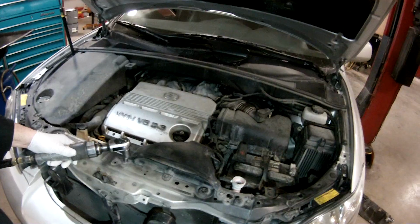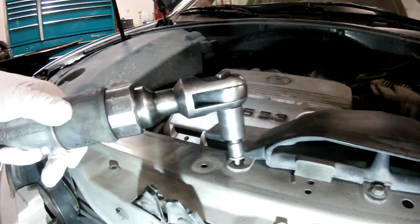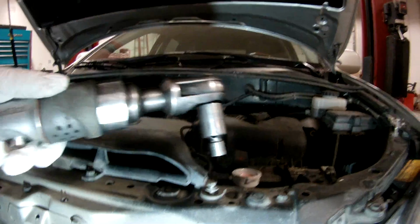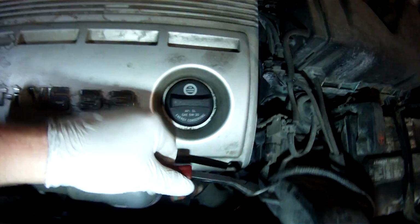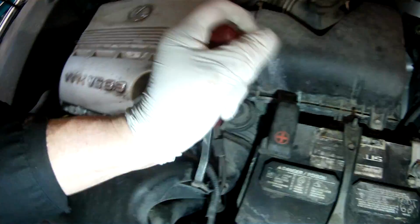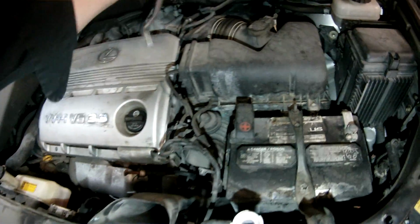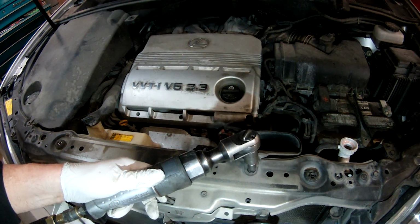I also remove the two attaching screws for the air cleaner intake air duct. I also removed the wiring harness clips attaching the solenoid harness to the air intake duct and the vacuum hoses to facilitate complete removal of the air intake duct. Now I remove the one mounting bolt and the lower air intake duct.